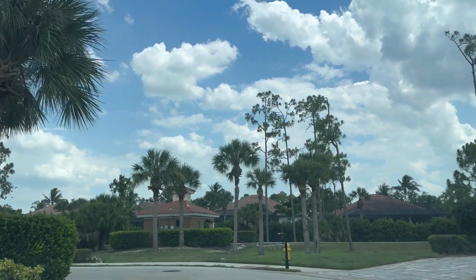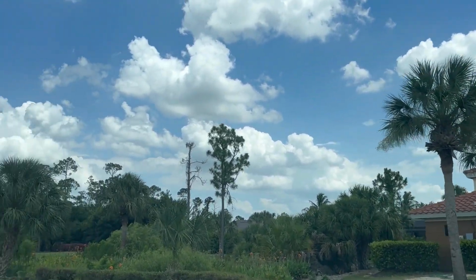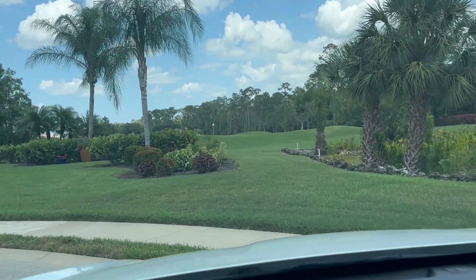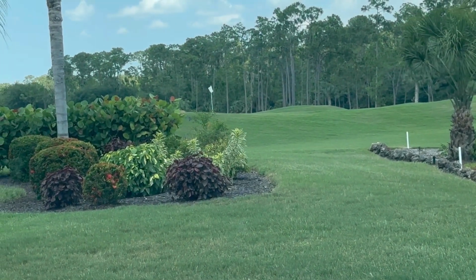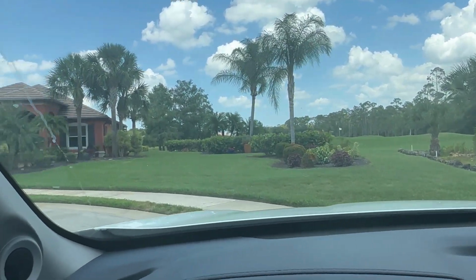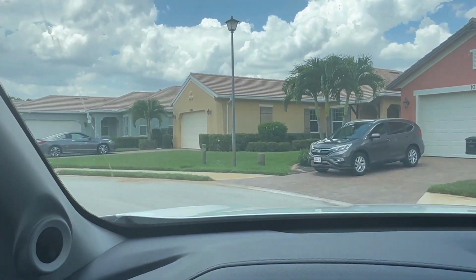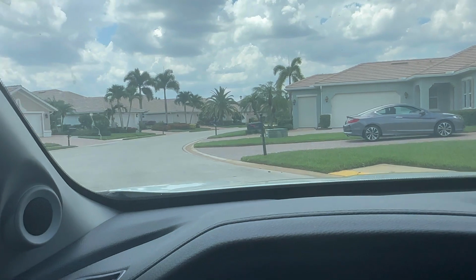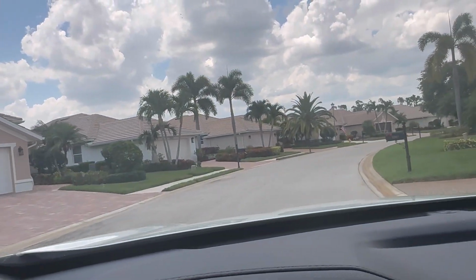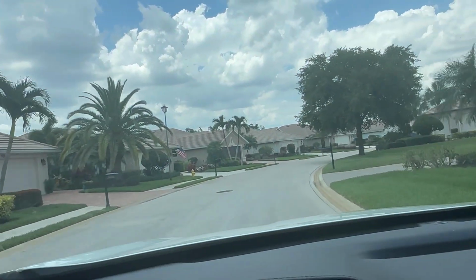These subdivisions have roundabouts, so you're driving on Pelican Preserve, you make a right or left to go into a community, you go down the street of the community, you make a U-turn at the cul-de-sac, and you're back going out of that subdivision and back to Pelican Preserve. So it's easy to figure out how to get around in this community. You don't really have to get lost. Once you come in a few times, it's easy to get where you have to go.